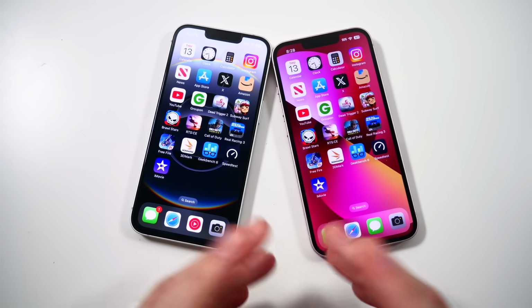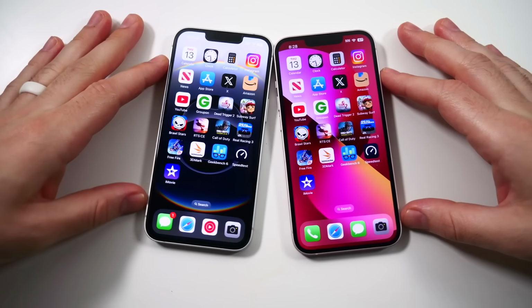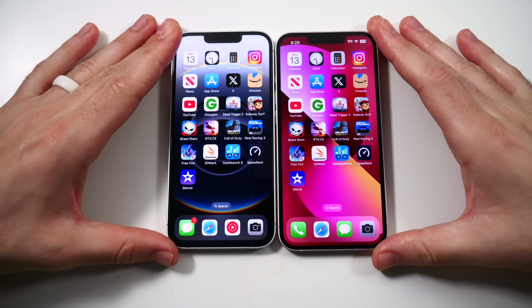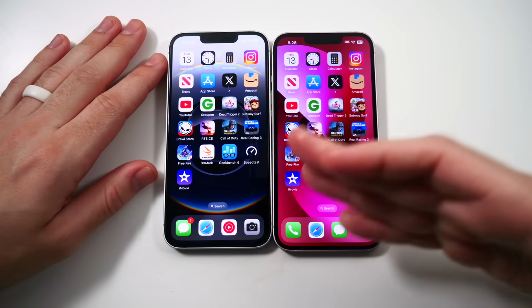This is a tough one to say. So let me know if you want to see a full comparison between these two. Which one would you pick here? Well, that's pretty clear. But which would you do the upgrade is the real question. Would you do the upgrade from the 13 to the 16e?